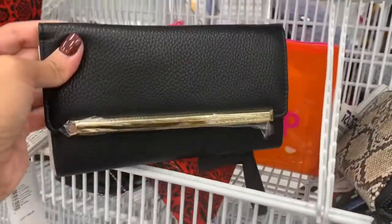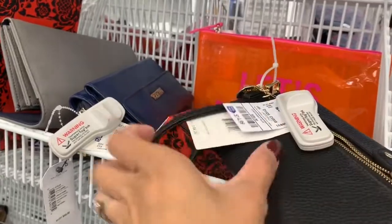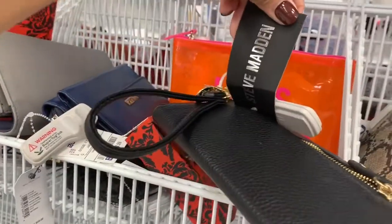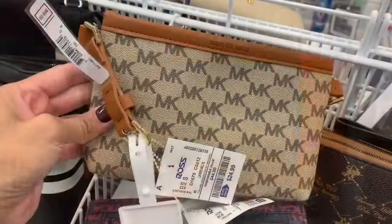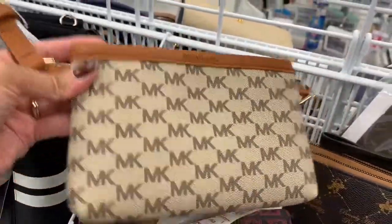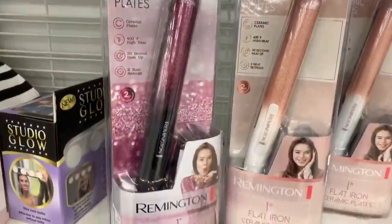I really love this Steve Madden wristlet one. I thought it was super cute and that was $14.99. Again, I'm not sure if that's a good price or not. I would personally spend that much on this one. That was super cute, but I thought that was cute, so I showed you guys. And then I found this Michael Kors one that I thought was really cute as well.